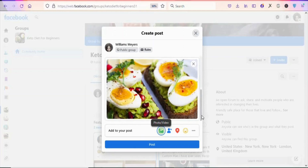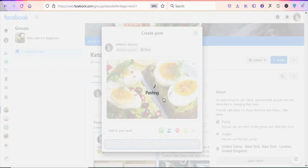So now once you have your image, your link, your message, the next step is that you are going to click right here, post, so that your post can go live to the members, and you are going to get most of them to take the necessary action for you to make money on Digistore24.